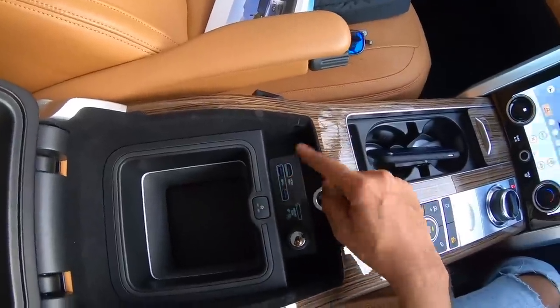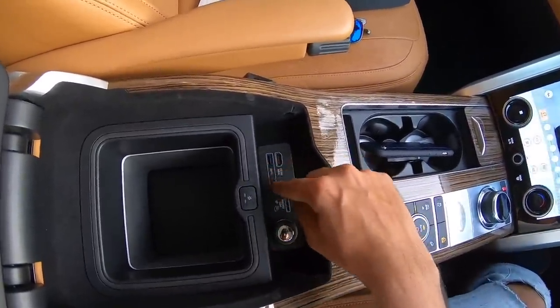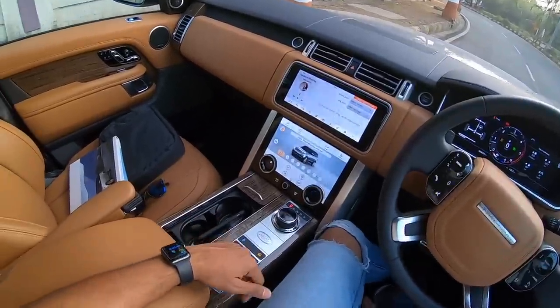There's an HDMI port over here. There's a 12 volt charging socket over here. There's another 12 volt charging socket over here. There are two USB ports over here. Why do Land Rover cars have a million charging ports? I don't know, to power like a mega factory or something.